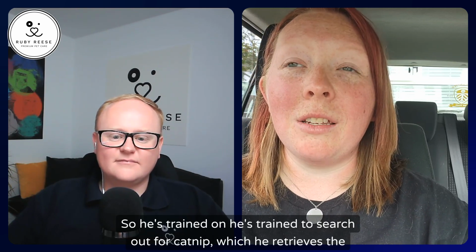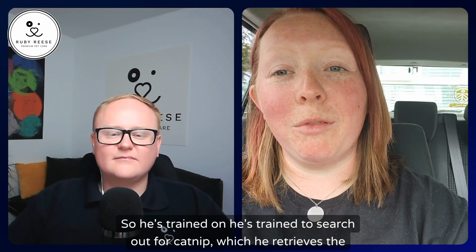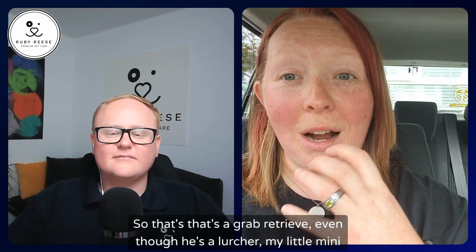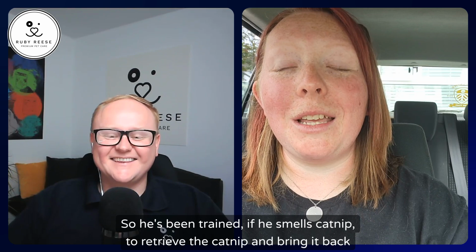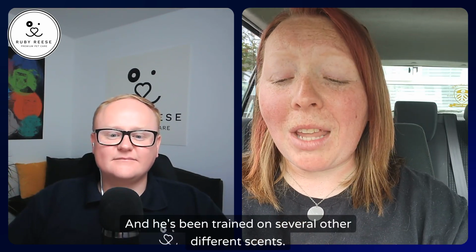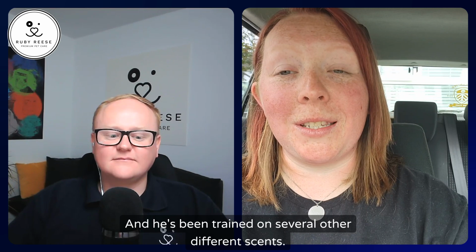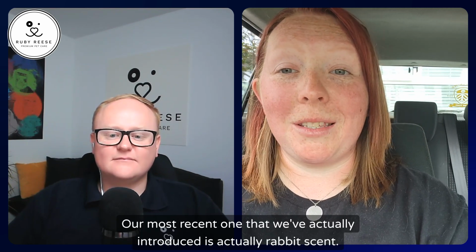So he's trained to search out catnip, which he retrieves. That's a grab retrieve, even though he's a lurcher, my little mini gun dog. He's been trained if he smells catnip to retrieve it and bring it back to me, and he's been trained on several other scents. Our most recent one that we've introduced is rabbit scent.